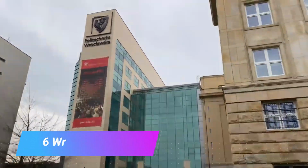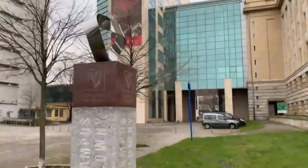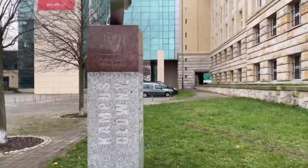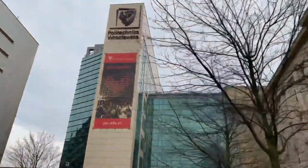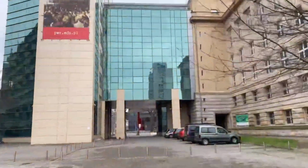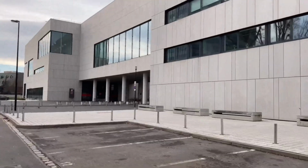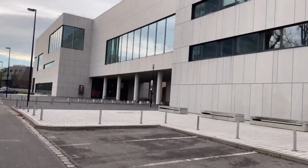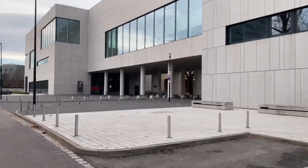Number 6. Wrocław University. The main building of the city's reputable university doubles as a museum. This institution, taking over from a Jesuit college, was founded by the Holy Roman Emperor Leopold in 1702. One of the must-sees is the extravagantly decorated Baroque hall, Aula Leopoldina, with a ceiling fresco, gilded stucco, sculpted cherubs and portraits of the university's founding fathers.